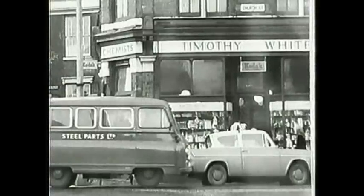Top of King Street at the junction with Church Street. The Fold and White Lion are behind the van. Timothy White's was one of the 3 chemists in King Street, and the car is a Ford Anglia.